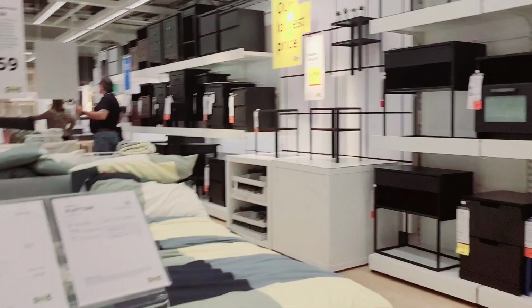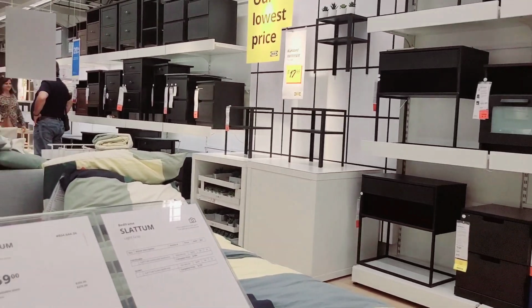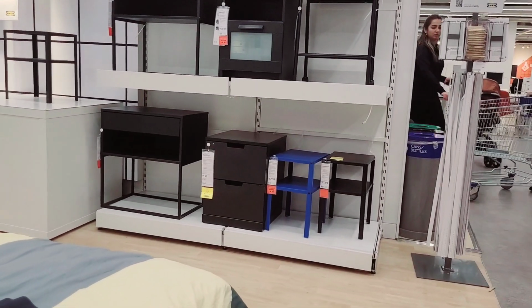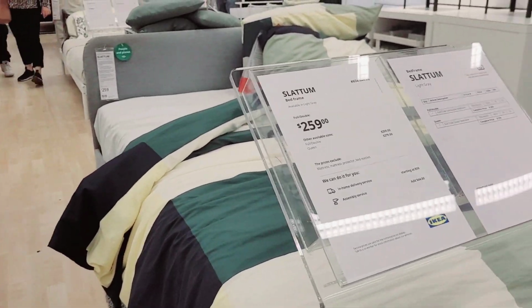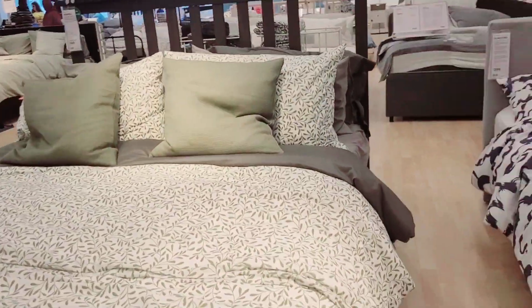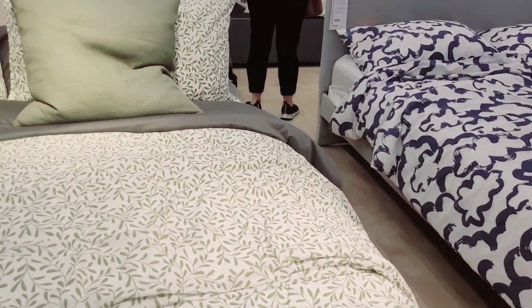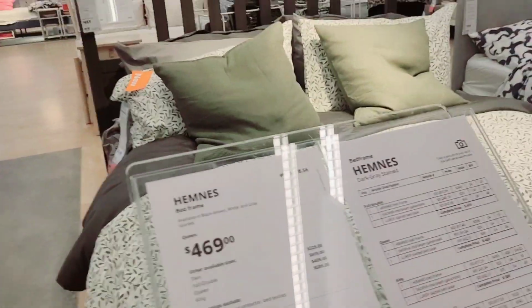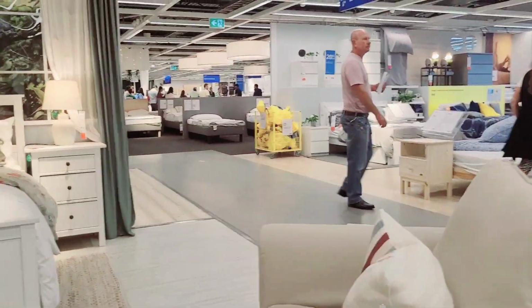Okay, so this is a bed. This bed is not bad. When we move, I'll buy new ones for the boys. This is not bad. See, 259. Oh, just the bed frame. I know. I think this is better. This one is 469, but it's solid. It's solid. So we've seen a lot.